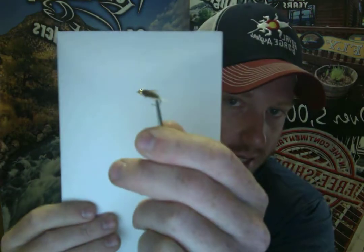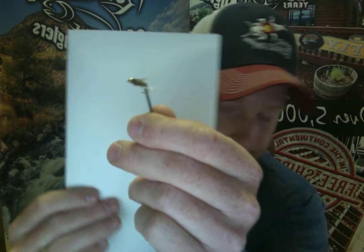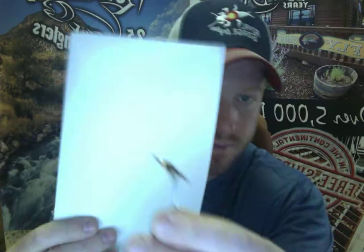When we get into the afternoon, if we're nymphing a little bit, we like the darker stoneflies. So tongue teaser, fantastic, John Barr's pattern. And then the dark-bodied brown biot stone.